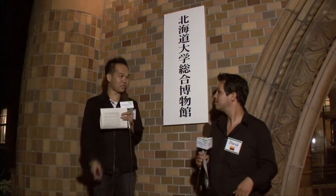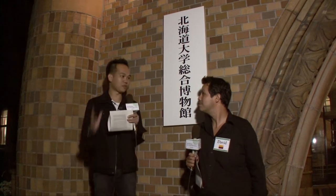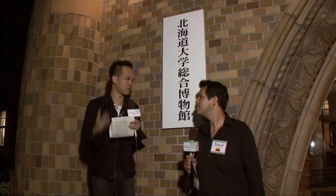Join us today as we go inside the museum to discover one of the best kept secrets in all of Hokkaido University. We'll have the opportunity to explore a little bit of what happens inside these walls. What's interesting about the museum, David, is that its purpose is not only for exhibition, but also for collecting specimens for research.